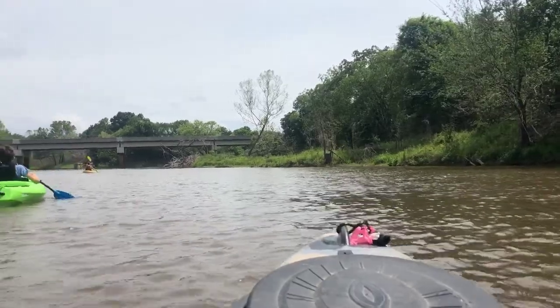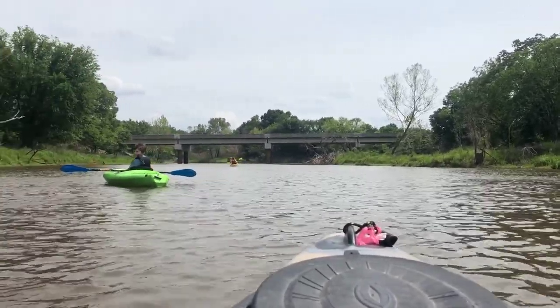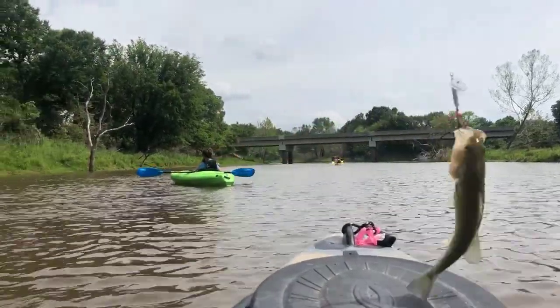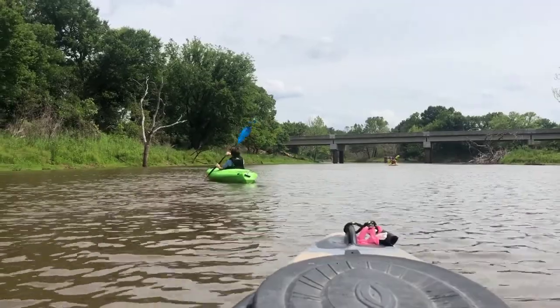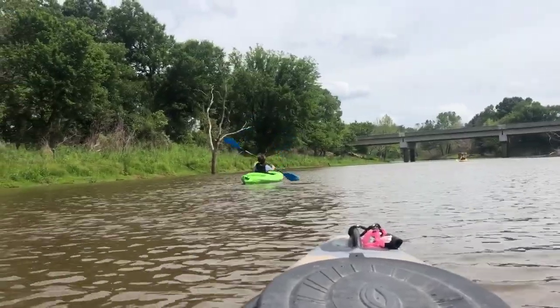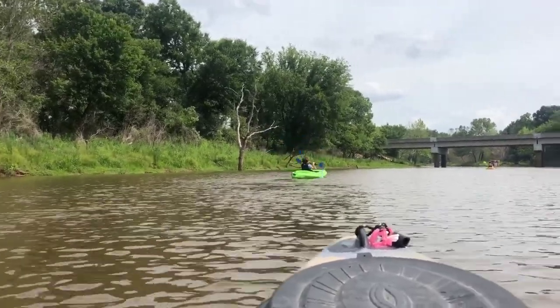Got one. Little bass. Dang it, I was actually hoping that was a crappie. Oh well. Fish on. That was cool.